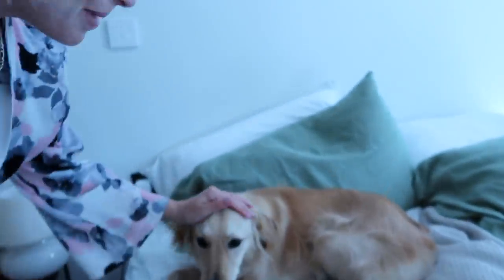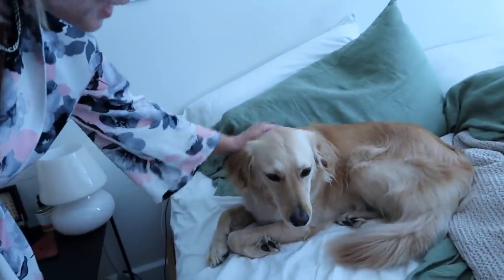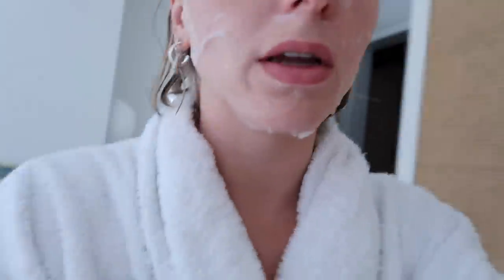Oh my goodness. Is this my Effie in my bed? Oh, our little sweetness. Okay, I've got my sheet mask on and I am going to lay in bed and enjoy this. I think I really needed this chill day to just reset.